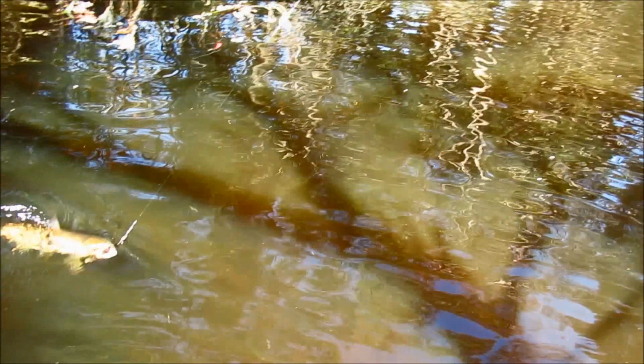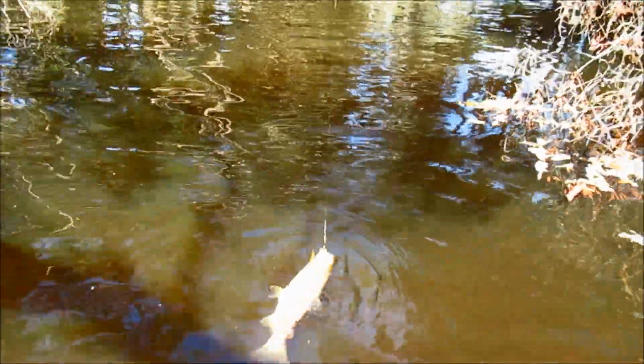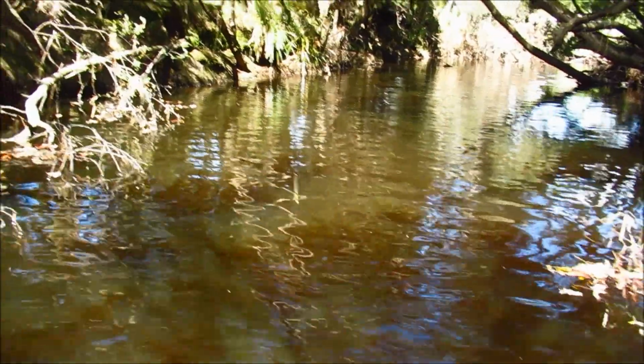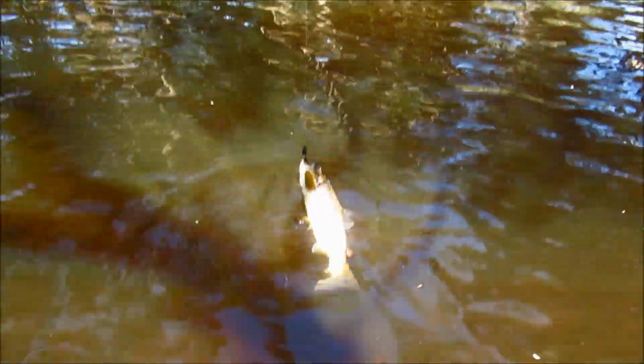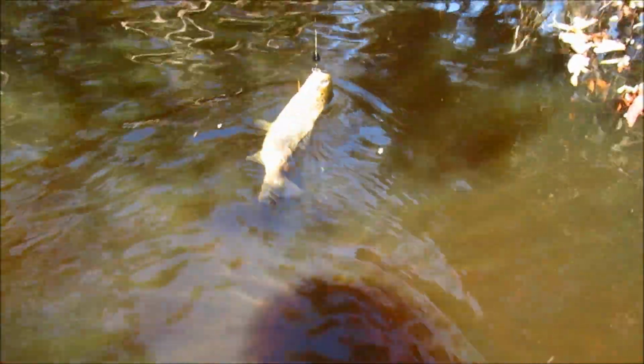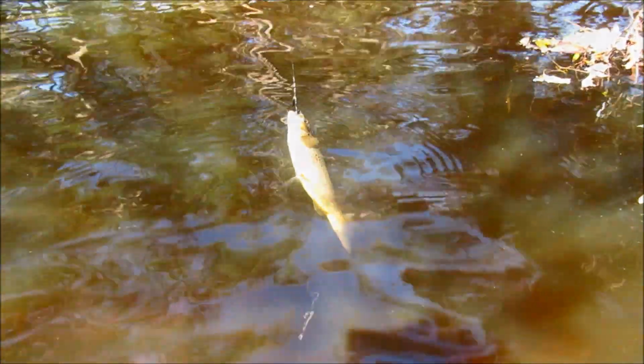There he comes. Nice little brownie. I had a follow from a nice one too and he didn't take it, and I was nearly thinking about putting a hard body on for this deep water, and then I had a long cast up to the left hand side over there, and yeah, this fellow has grabbed hold of it. Oh, get him off. Jeez, I wish it was overcast. I hate this bloody sun on the water. No, bubby. Up you go.